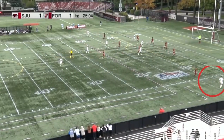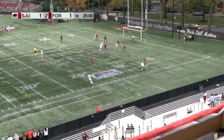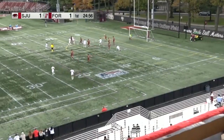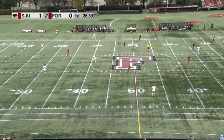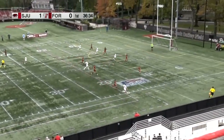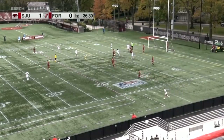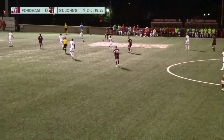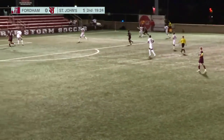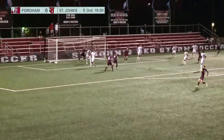It's Galen Flynn on the outside. He's found his usual place. Flynn centering. An Atlantic 10 championship last year. Flynn comes up here, tries to get an assist on this one. Flynn. And Galen Flynn able to turn the corner. Flynn then just sprays that ball across.